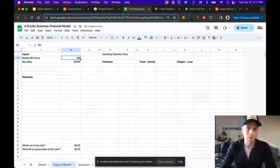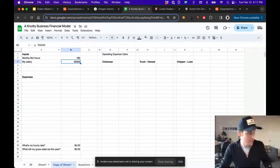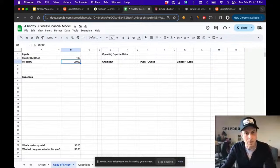And then the other one is your salary. And this is important because you get to make it up, and you definitely should consider it. For any financial model, I think your salary should be its own line item expense. It should not be correlated to the company's profits. You pay yourself first. So put that number in there, whatever you want it to be. Again, this can be a number that gets edited or changed.